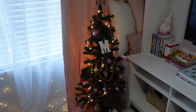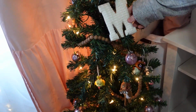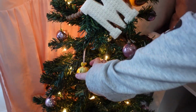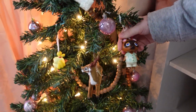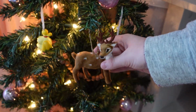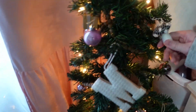Oh, you got the little tree, huh? Mhm. It's perfect for your... Can you show me some of your favorite ornaments? Yep. I like this one. This cute thing. And Isabel down here. Cute. And Tom Nook right here. Very nice. This deer. Oh, that's so cute. And there's a little honey pot thing back here. Nice. And these little mushrooms.